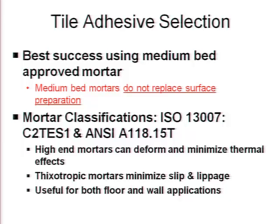That's my personal favorite. That mortar gives you the high strength that is good for heat, cold, water, all kinds of different things in the environment that a tile might actually see. It has this T rating. T stands for thixotropic. Okay, million-dollar word. What does that actually mean?